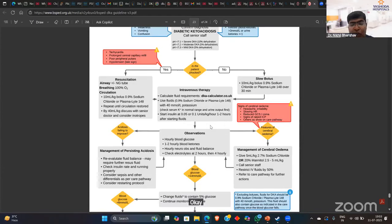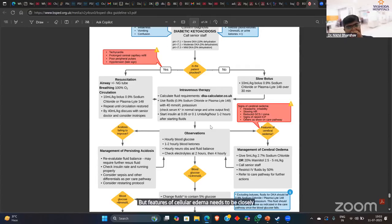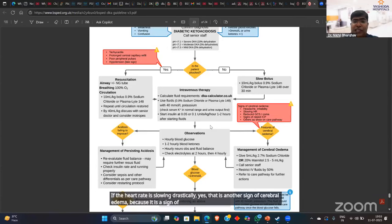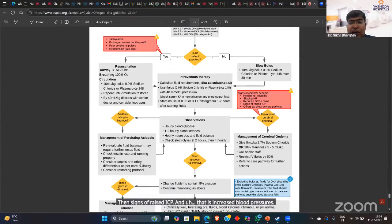So what do we monitor? Early blood glucose monitoring, 1 to 2 hourly blood ketones monitoring, and early neuro observation. Again, these are similar to adults, but features of cerebral edema need to be closely monitored. We look if the kid is getting irritable, if there's any headache, if the heart rate is slowing drastically, which is a sign of raised ICP, and reduced GCS or a comatose state. Increased blood pressure is also a sign, and others are on the care pathway.